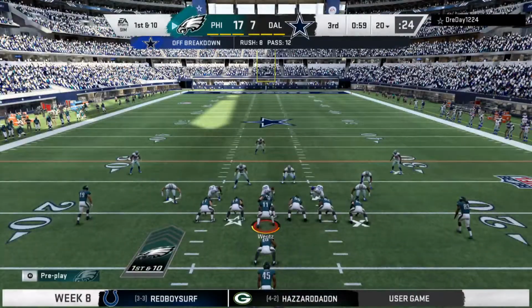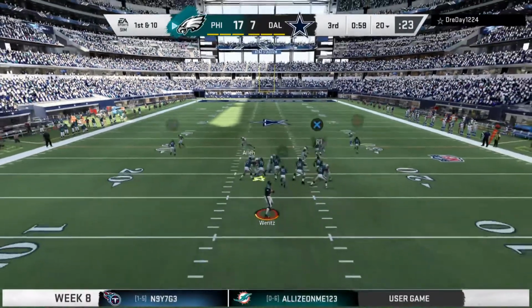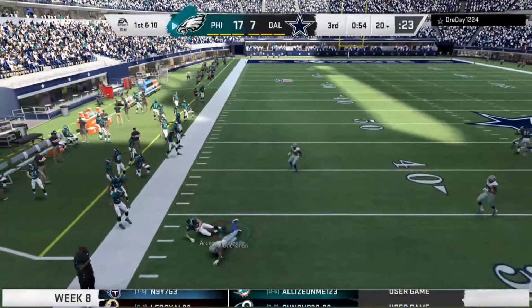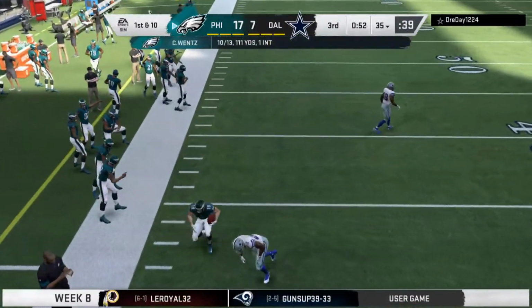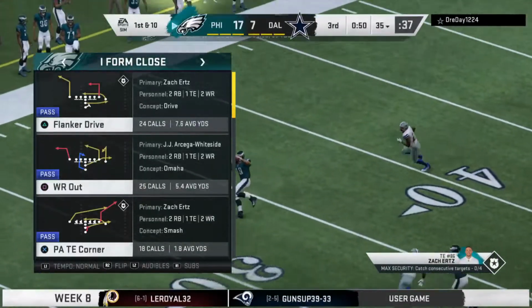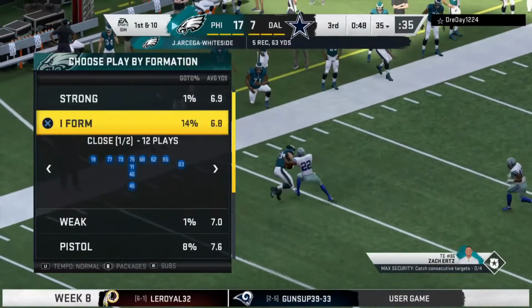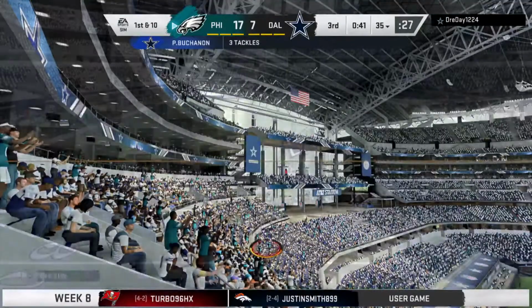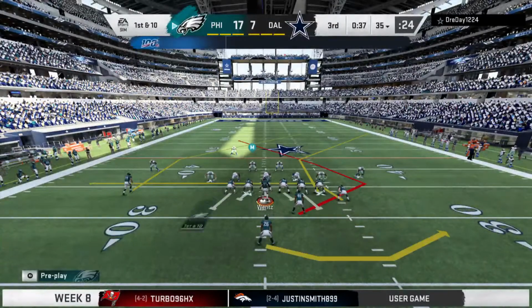Wentz and the Eagles now with a 1st and 10 at their own 20-yard line. A good start to the drive here as that's caught out on the left side. And up to the 35 before they're able to knock him down. Philadelphia picking up the first on a gain of 15. Right after the turnover, they come out throwing.